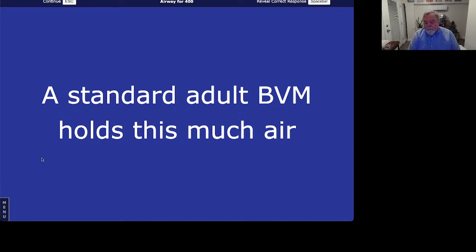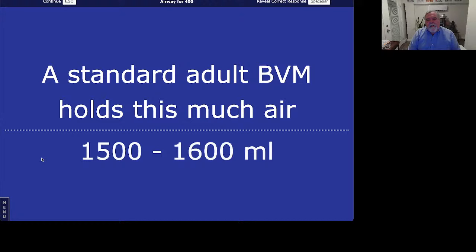Let's take a look at the correct answer. 1,500 to 1,600 mLs. Now, if you look at that, our average breath is 450 to 500 mLs, and it will take that, sometimes even a little bit less, depending on the size of the patient, tells us why we tend to overventilate a little. The adult BVMs give us three times or more than three times what we need to ventilate.